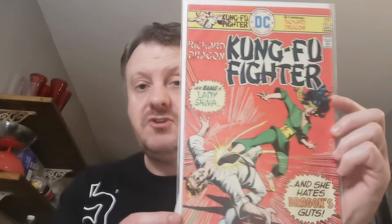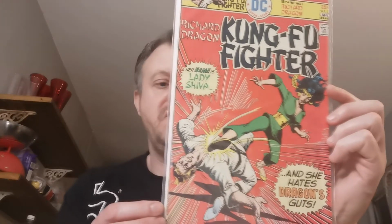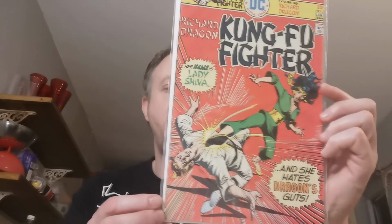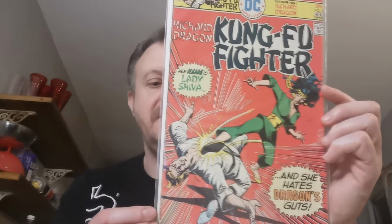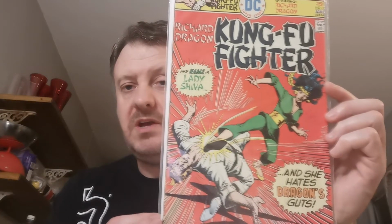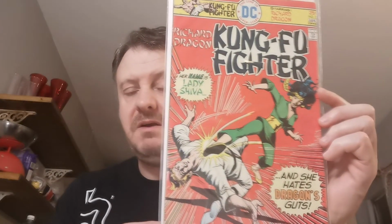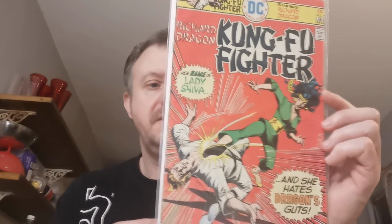Up next, this one I couldn't find for the longest time. This is Richard Dragon Kung Fu Fighter issue number 5. Paid £8.66 for this. This is the first appearance of Lady Shiva, who is Sandra Wu-San, mother of Cassandra Cain and mentor of Tim Drake. And I do think we'll see Lady Shiva at some point in live action. I think she's just appeared in a Batman Elseworlds animated movie with Bronze Tiger. Picked that one up in November of 2019.